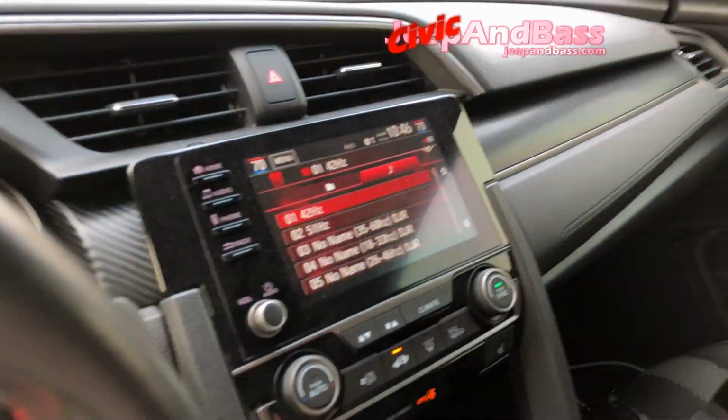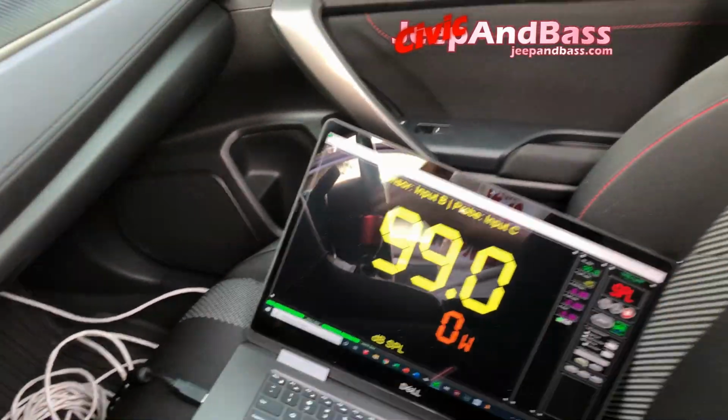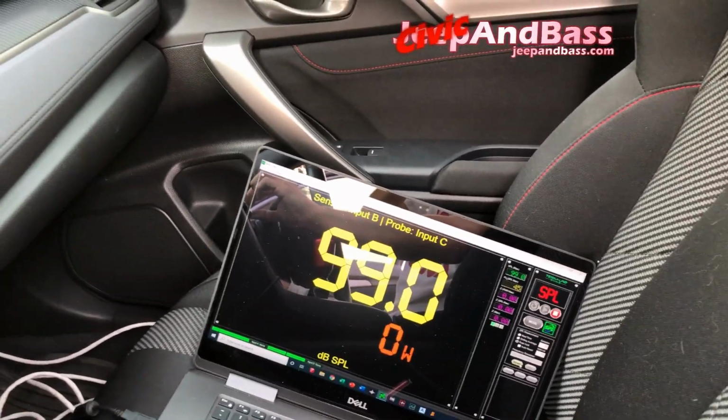We're gonna go to 51 hertz. I'm gonna go ahead and open my door here. And I believe it likes the sunroof open as well for my testing with other boxes. So let's see what we got. Hopefully don't break anything.